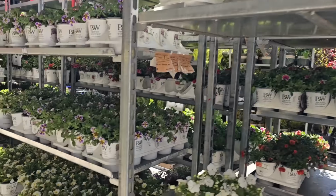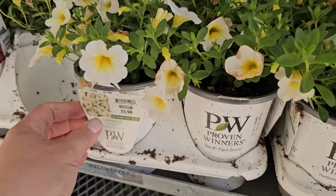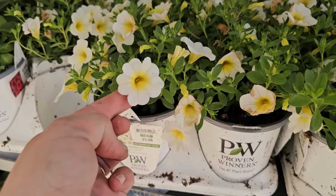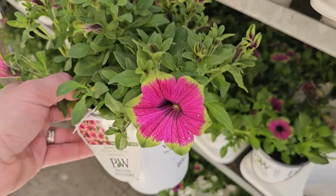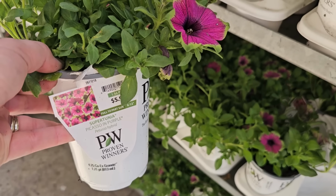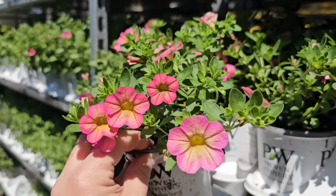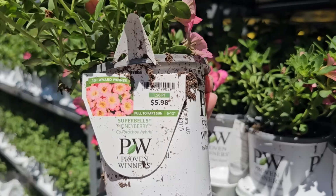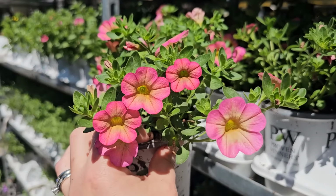And what else do we see here? Oh, this is a pretty one with a yellow eye and a white bloom. It's called Super Bell's Over Easy. I can see that. It kind of looks like a little egg, doesn't it? This is also a real pretty one. The fuchsia pink with the green edges. It's called the Supertunia Picasso in purple. This one here is called Super Bell's Honey. There you go. It's a very pretty kind of light pink with a yellow throat.